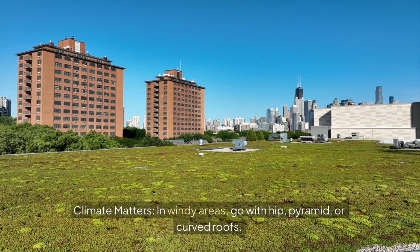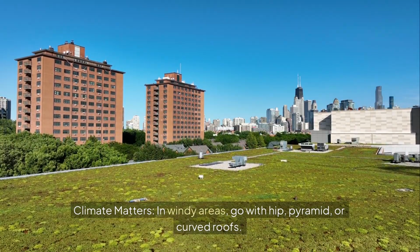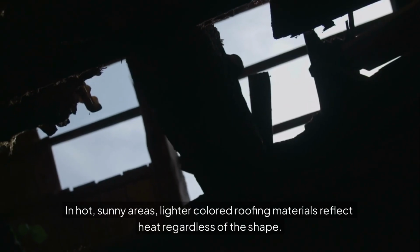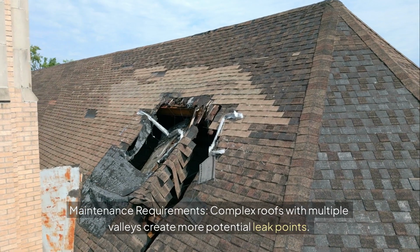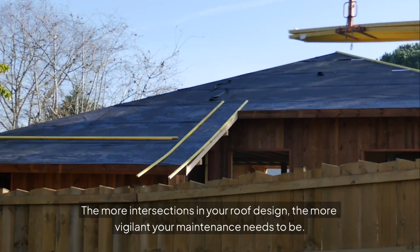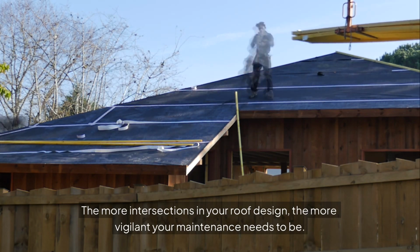Climate matters. In windy areas, go with hip, pyramid, or curved roofs. In snowy regions, steeper pitches prevent dangerous snow buildup. In hot, sunny areas, lighter-colored roofing materials reflect heat regardless of the shape. Maintenance requirements. Complex roofs with multiple valleys create more potential leak points. The more intersections in your roof design, the more vigilant your maintenance needs to be.